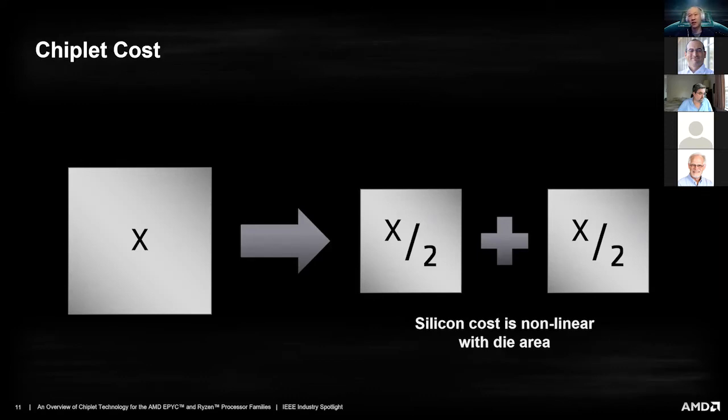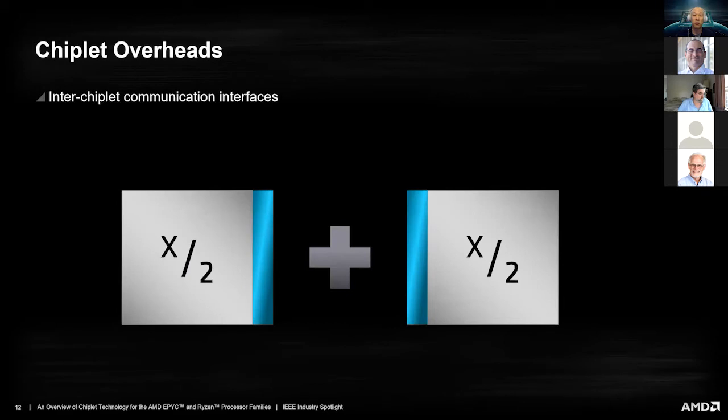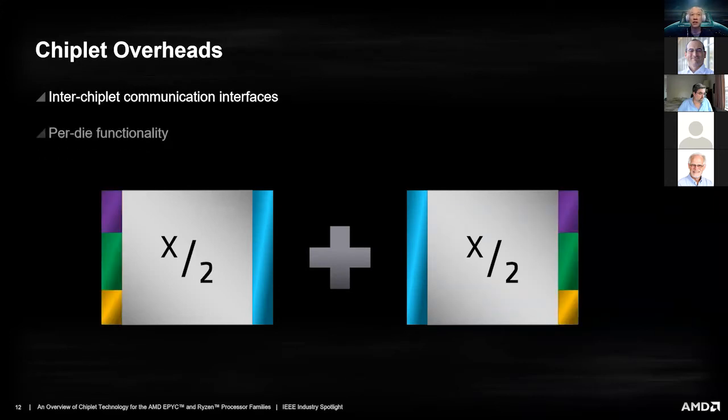It's not entirely free. Things don't partition perfectly, and there are some overheads and some costs with trying to chipletize a silicon design. One immediate overhead that comes to mind is that now that I've taken what used to be a single piece of silicon and broken it into two or more pieces, they still have to talk to each other if they're going to function as a single logical processor. And so we're going to require some additional area, power, and other costs to implement some form of chip-to-chip communication interface. There are other types of overheads that are going to have to be paid for on a per die basis.